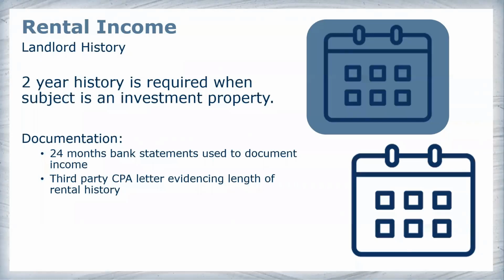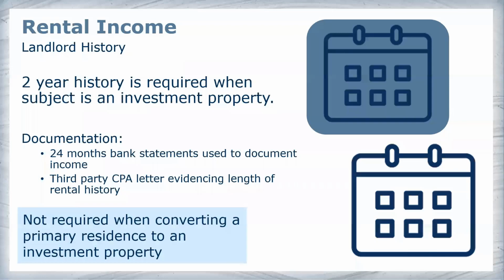So again, you want to talk to your Finance of America account executive to be able to go through any specific scenarios that you may have if you have someone who wants to use this program and has rental income that they'd also like to use to qualify.